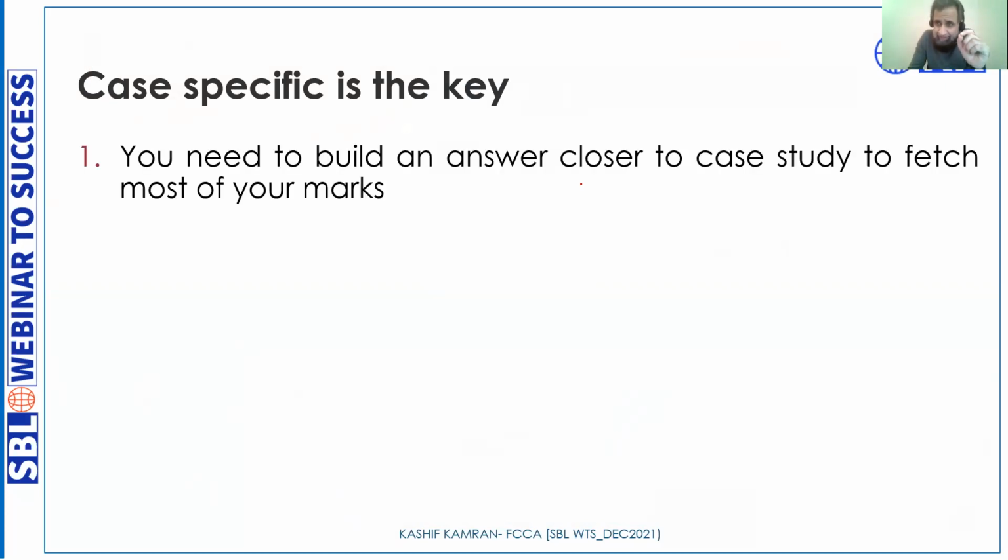You need to build an answer closer to the case study to fetch most of your marks. A lot of the time students don't pay attention to the case study. They try picking up a very hypothetical answer, or an answer which is more like an illusion. That is not an answer which can be found in the case study. When you are reading a case study as long as an SBL case study, you need to find the proper points from it, which you convert into the answer. You cannot take wild assumptions. You cannot take hypothetical assumptions because everything will be defined in the case. You just need to pick the right information from the case and convert that right information into your answer.